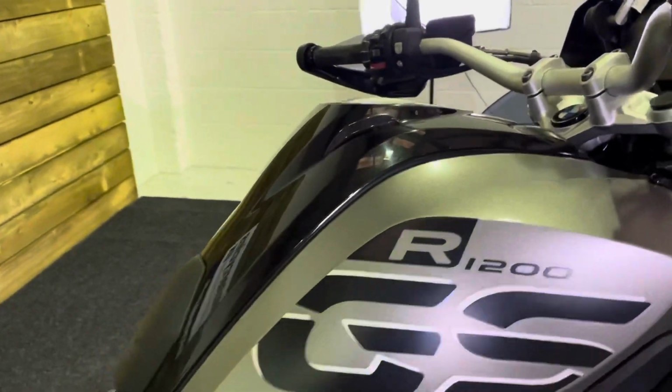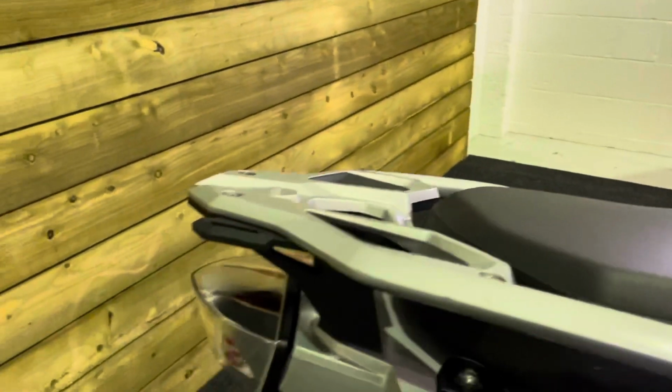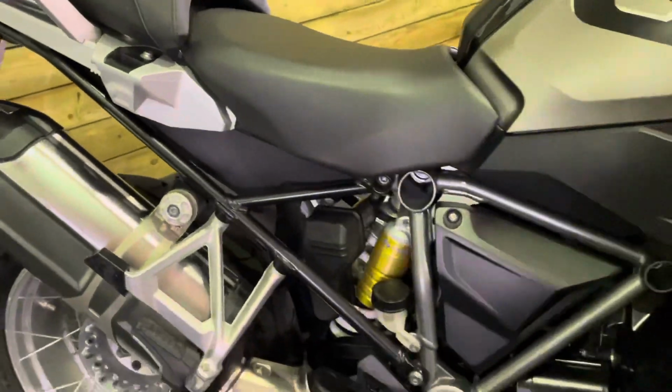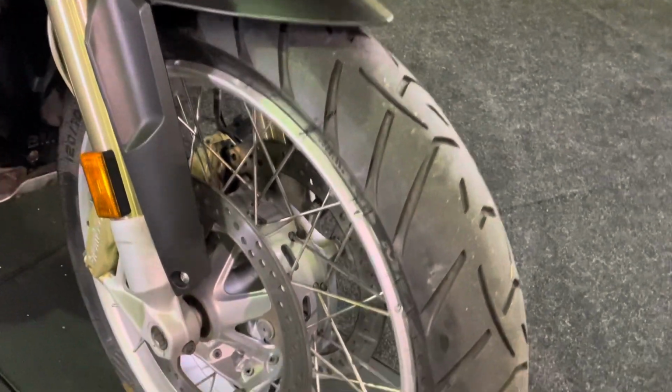It comes in the black and I believe the official colour is chocolate, which is an unusual name for a motorcycle colour. Rear tyre's got plenty of life left on it there. Dynamic ESA as well. That's the electric suspension adjustment. Front tyre, plenty of life left on that one as well.